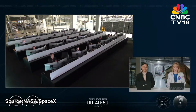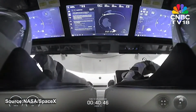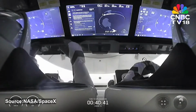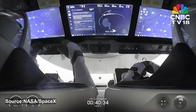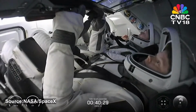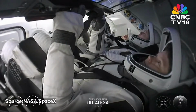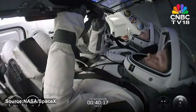Again, that deorbit burn is still underway. We're just under 13 minutes into the burn's duration. That burn is expected to last 17 and a half minutes total. So just a few minutes to go there, and we're seeing some great live views again inside the Dragon Endurance spacecraft, which is carrying the Crew-10 members home, and you can see them actually monitoring the burn on their screens. There in the center of your screens, of course, you have NASA astronauts Anne McClain and Nichole Ayers, the commander and pilot, respectively, of the Crew-10 mission.